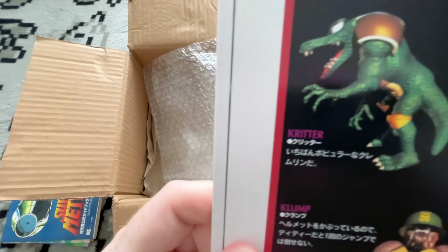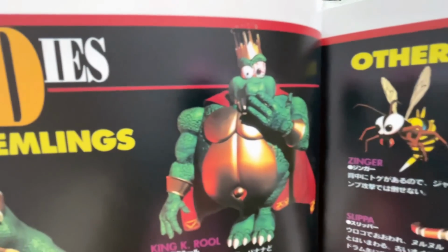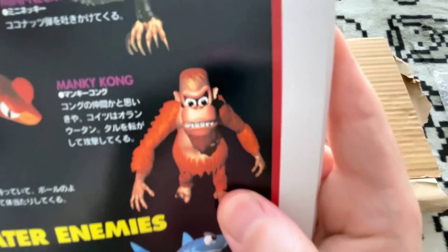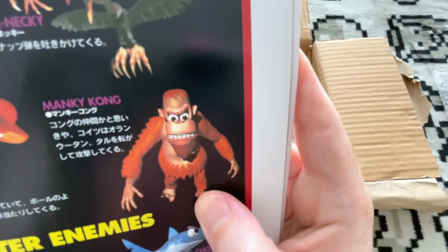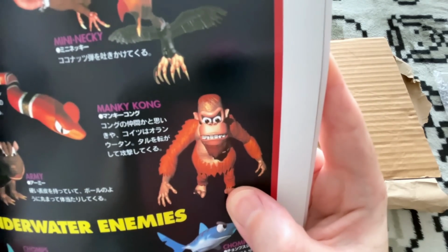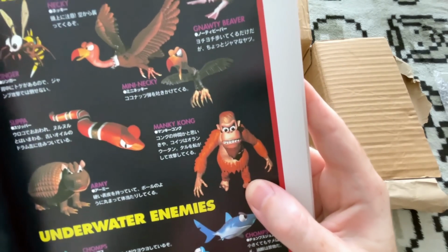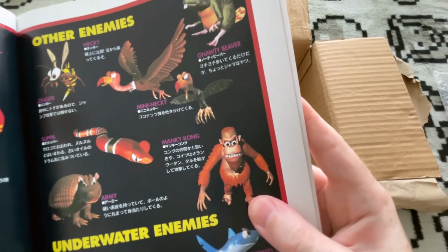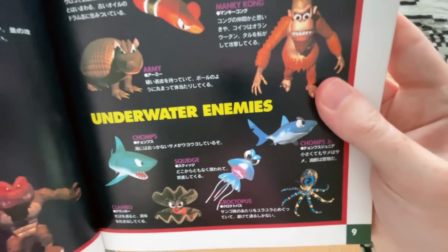You've got the basic enemy here, Critter. You got King K. Rool up here, and he's doing like a weird tee-hee-hee. What's he doing? You got Manky Kong, who is an orangutan. He's part of the orangutan gang. And when they introduced Lanky Kong in Donkey Kong 64, my 10-year-old brain exploded because I was like, but he looks like a Manky Kong and his name is Lanky Kong. Is he like a bad guy turned good guy?